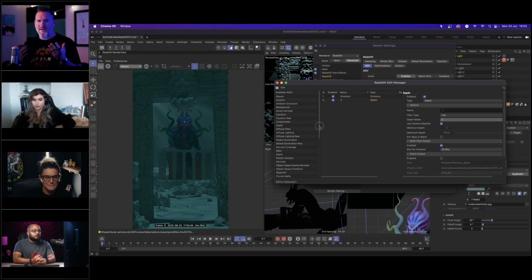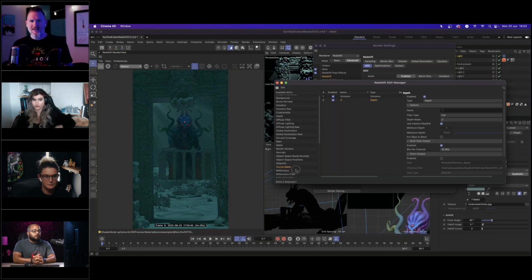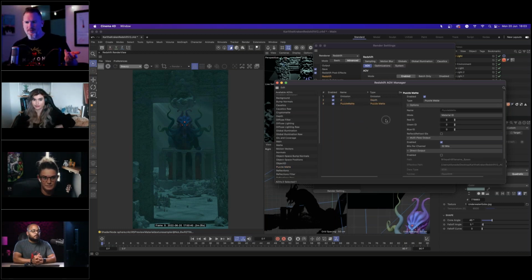One of my questions with puzzle mats, and maybe you guys can answer this: puzzle mats allow you to use RG and B to isolate each object. Probably puzzle mats might be fine here. But since you can only use RG and B, when you bring that into After Effects, everything you stored in the red channel becomes red, so you don't have each individual object. I've seen a lot of tutorials saying you could have a million different objects with their own IDs in the puzzle mat, but then every one of those objects stored in the red channel comes over into After Effects all lumped into one red channel.